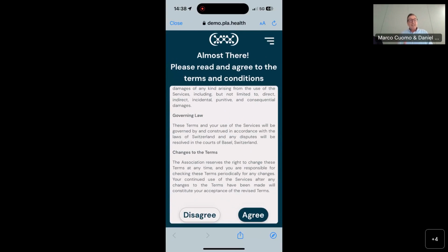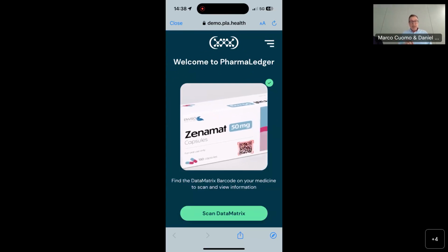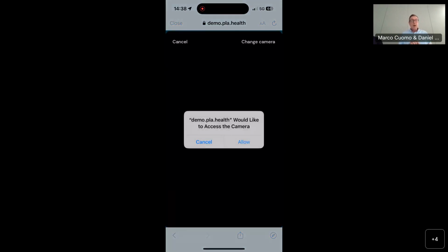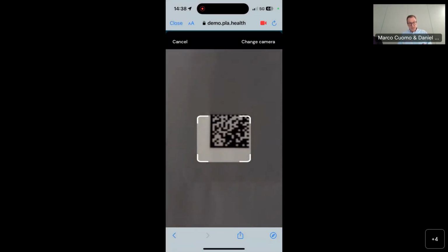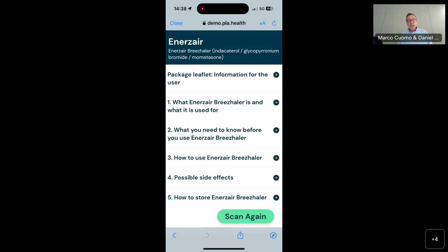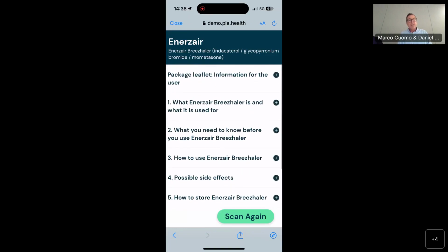So the idea behind this is that no individual privacy relevant data is captured in this process. After agreeing to the terms, we are instructed that we can scan the data matrix that is on the box, and we'll grant access to the camera, and we will be returned with the approved product information. So this, as you can see, I'll be able to navigate with it.